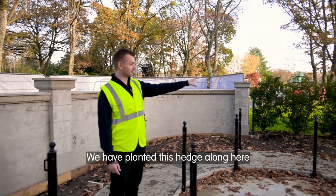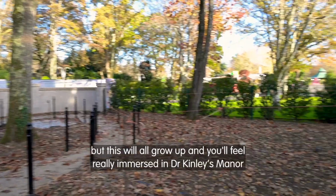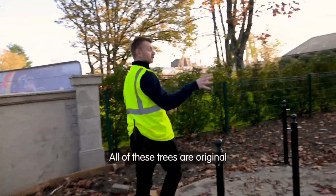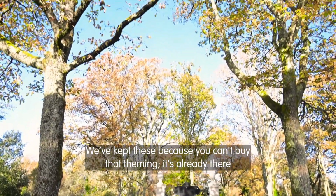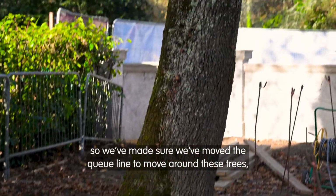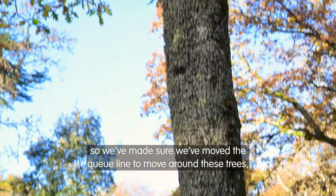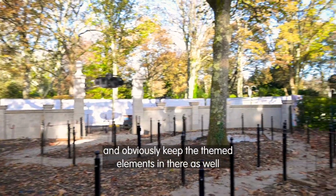You'll be planted a hedge along here. It's quite young at the moment, but this will all grow up and you'll feel really immersed in Dr. Kinley's manor. All these trees are all original. We've kept these because you can't buy that theming. It's already there, and obviously all part of our heritage, so we've made sure we've moved the queue line to move around these trees and obviously keep the themed elements in there as well.